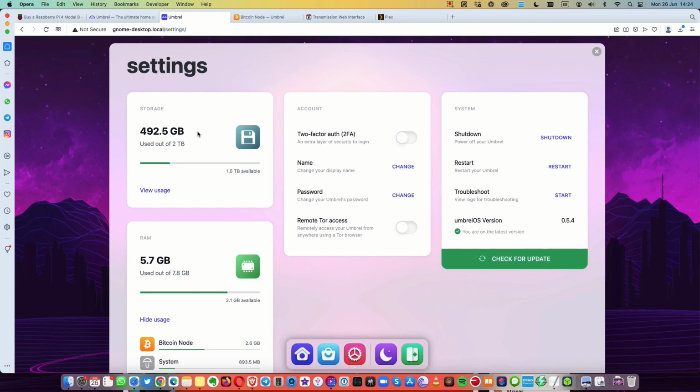Also I already use 500 GB from 2 TB, so that's why it's better to have the 2 terabyte version of the SSD instead of 1 terabyte, and I have NVMe option, and the price difference is from 65 to 105 euro only, so I really recommend the 2 terabyte version.